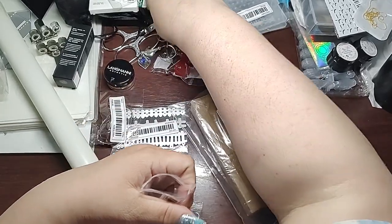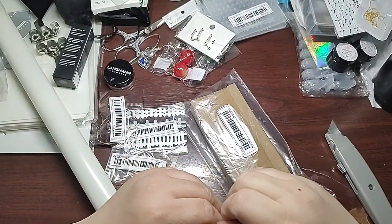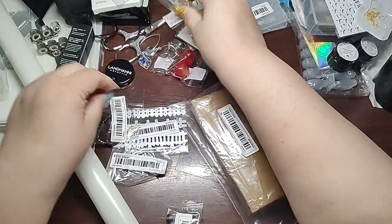I'm going to take the other ones and put them in here because the rings are a little different than earrings. I don't know why I said that or why I feel that this is true, because they're the same thing.